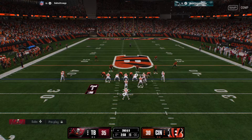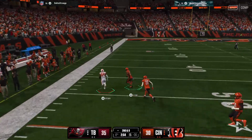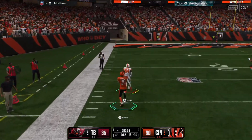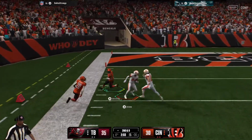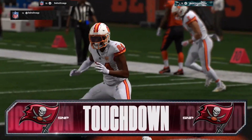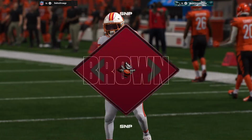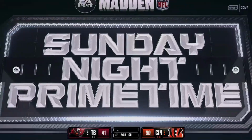Receiver in motion, headed left. Here's Mayfield working from the pistol. Open man left side is Brown. He's got it. And he's into the end zone. That might be the knockout punch. Hollywood Brown. Touchdown Buccaneers.